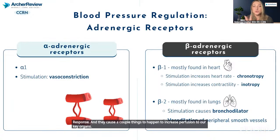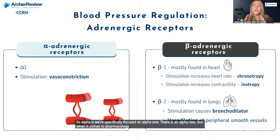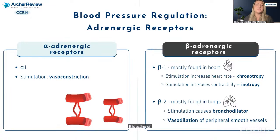They cause a couple of things to happen to increase perfusion to our key organs. We've got two main receptors at play, our alpha and beta. We're specifically focused on alpha 1. There is an alpha 2, but when it comes to cardiovascular pharmacology, it is acting on alpha 1. So when we stimulate alpha 1, we are going to get the effect of vasoconstriction.